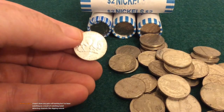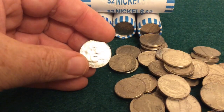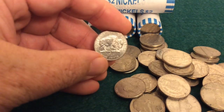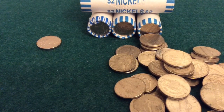Hey, look at that. We've got a Buffalo nickel from, I think that's from 2005. So that's the Westward Ho series. So we're already on the board with a nice nickel find there. And it looks like it's still in pretty good shape, so we're glad about that. Let's put that one right here for now. That's our first one on the board.